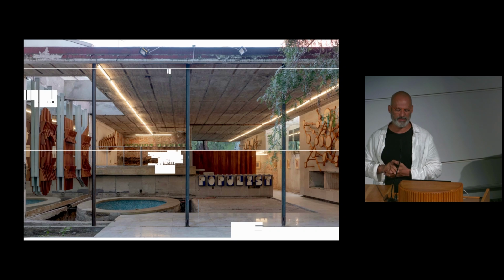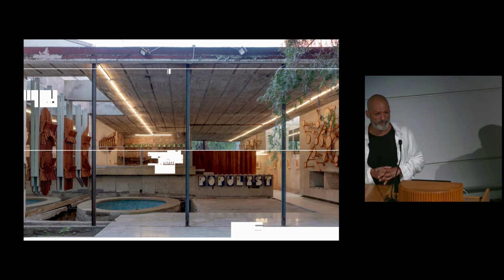Clara Porcet is a very well-known designer from Mexico City. I mean, from Cuba, but she developed her career in Mexico. She was the favorite designer for Barragán, the Mexican architect. And she would be, I would say, one of the most important figures in the design of Latin America, together with Lina Bo Bardi from Brazil.